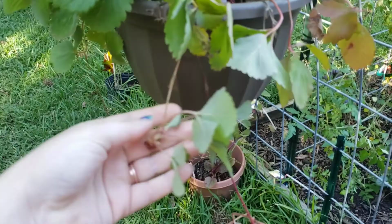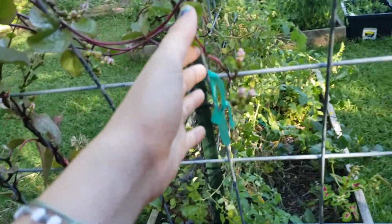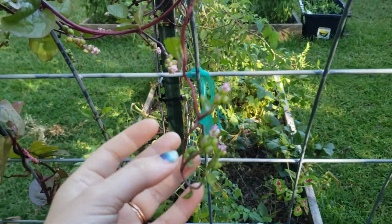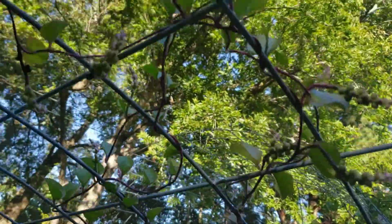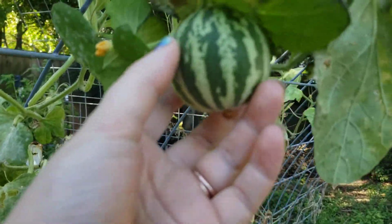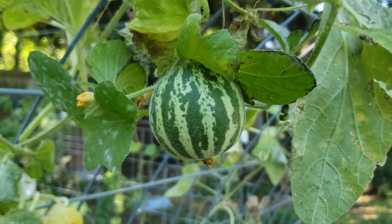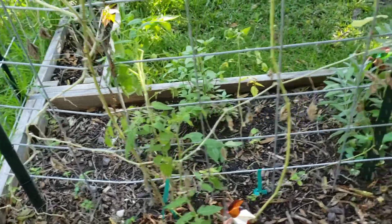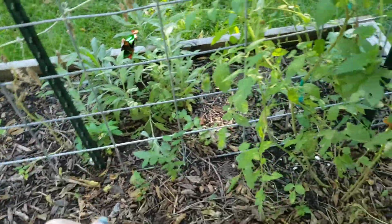Strawberries. All of these are roots. Some spinach. Malabar goes all the way up. Oh, here's a cute little melon. Some smaller tomatoes. My sage over there is growing pretty well.